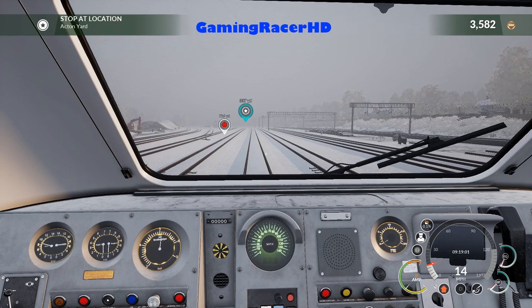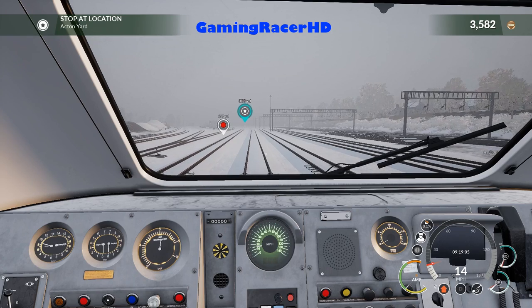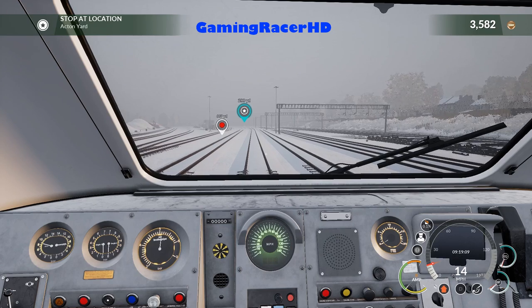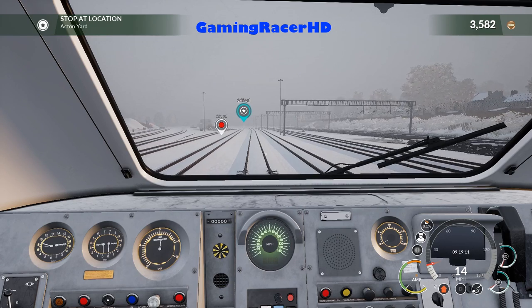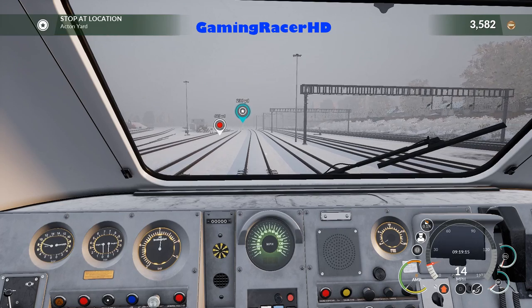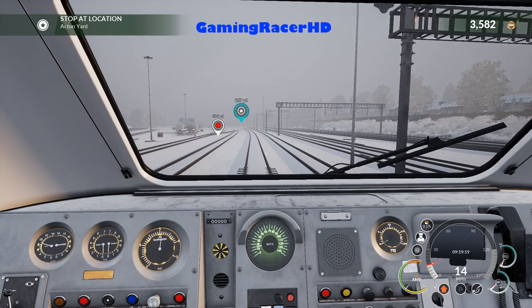It's definitely helpful having the speed limit actually in front of you where you can see it, not on a HUD. Especially if you're new to the game, it's really useful. You can see how many yards until the next speed limit signal, which is something you can't do in Train Simulator.